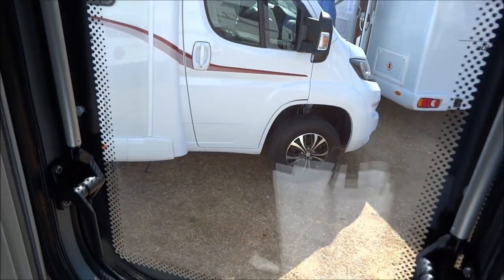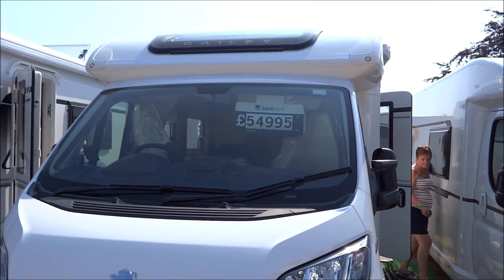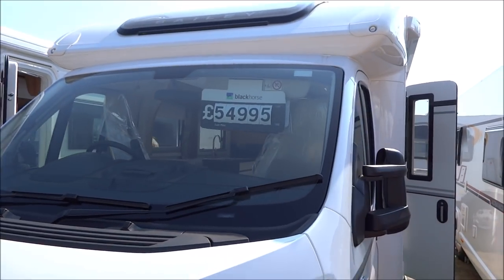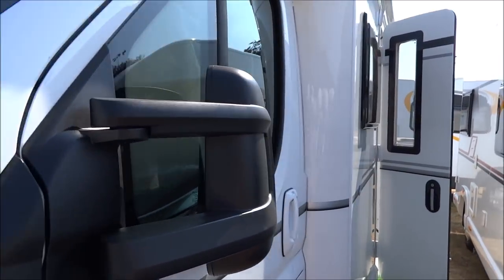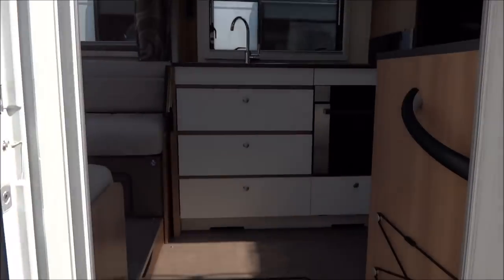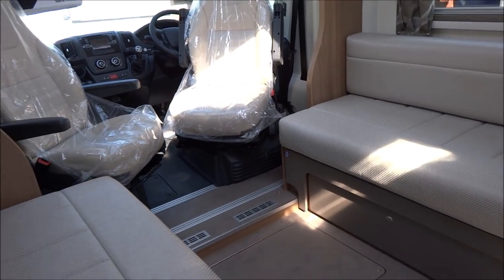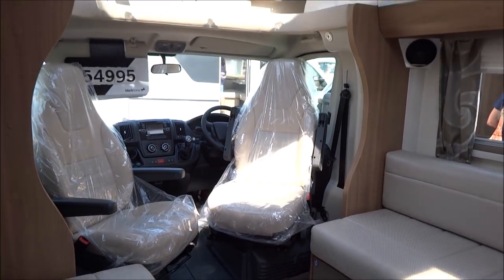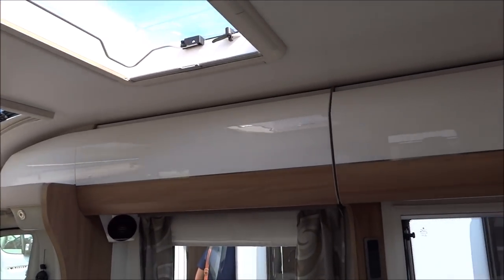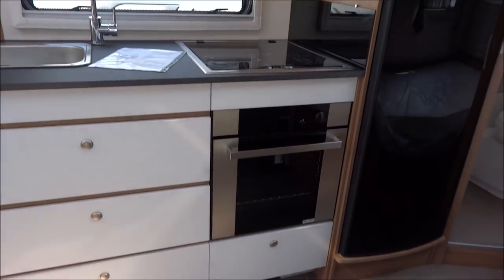No frosted window. This time it's a Bailey Autograph. Slightly higher spec, slightly higher price, £55,000. Let's take a look. Similar layout to the Advance, but this is the Autograph. Nice shiny lockers on this one. Everything looking a little bit more upmarket.